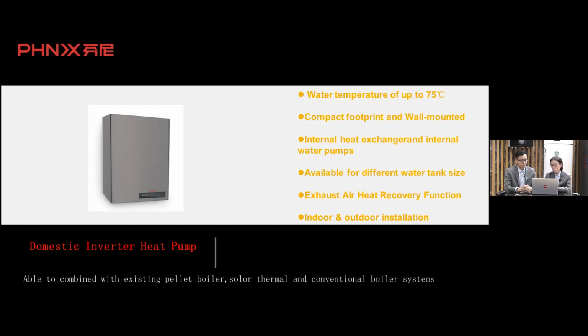And what's more, it's also available for different water tank sizes. As you know, in some families there may be only 2 family members, or in some families there may be more than 5 members. So how many family members are in your family, Aaron? Just 3, my mom, my father, and me. So 3 people in the family. I think if you install a heat pump connected with a water tank, 150 liters is enough for your sanitary hot water.